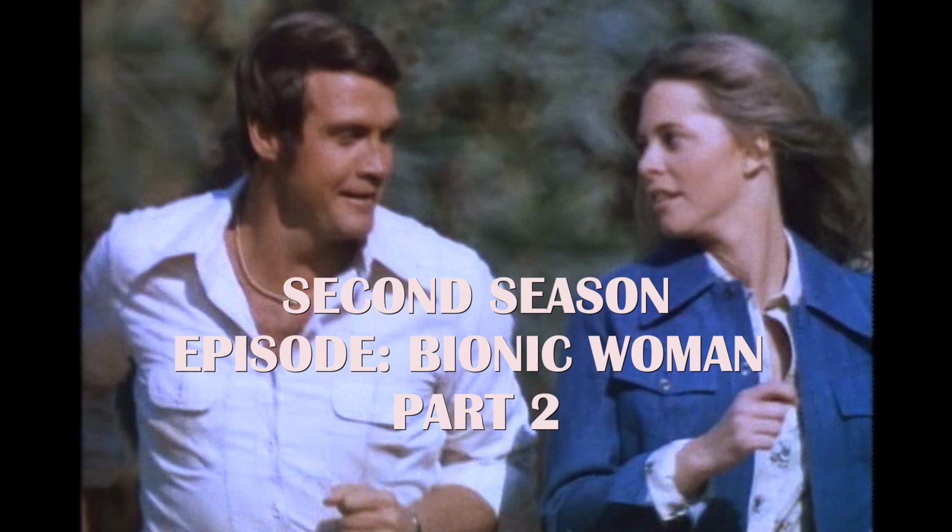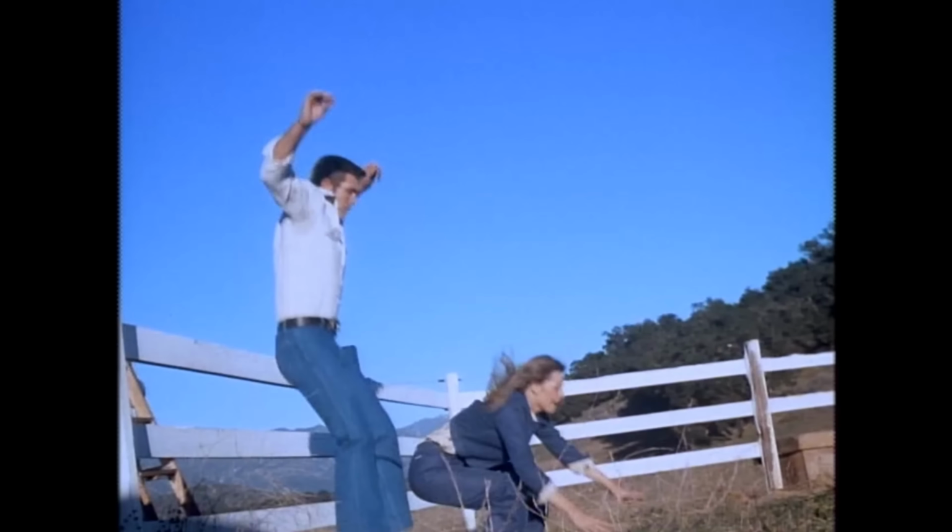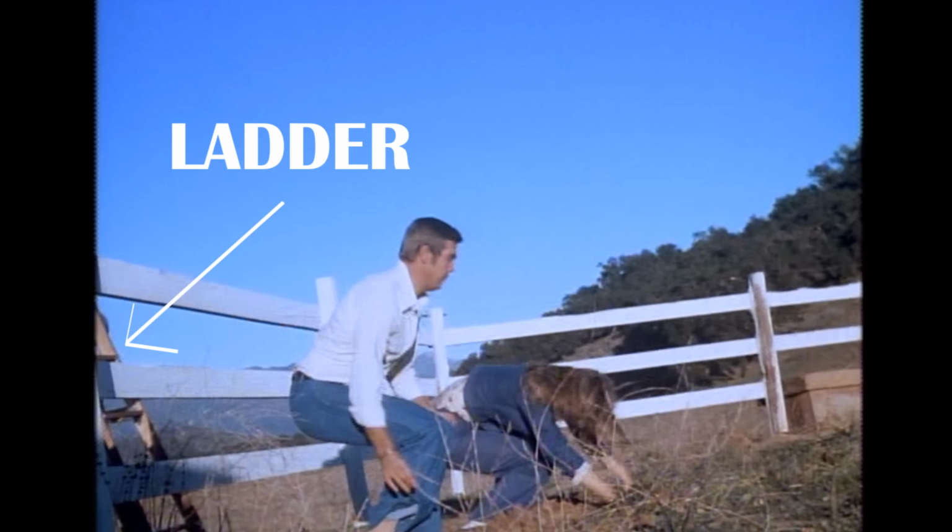This one I think is really interesting. On the second season episode, The Bionic Woman Part 2, during the scene where Jamie and Steve are jumping over a fence, we see a ladder at the corner of the picture that, according to the DVD commentary by Kenneth Johnson, was placed there so that they could jump off of it, thus creating the illusion of jumping over the fence. I think I would have been crushed to know this particular trick as a kid back in the 70s.